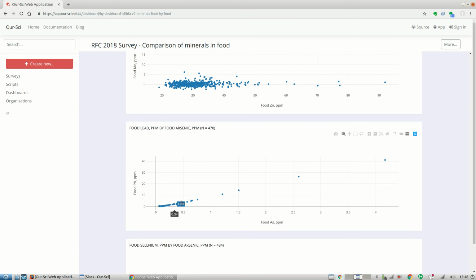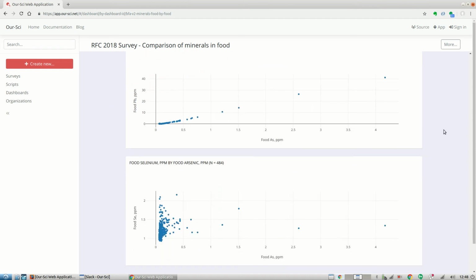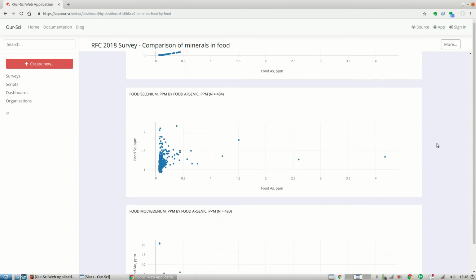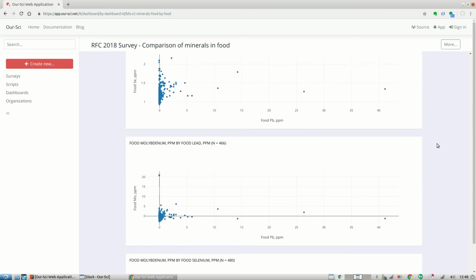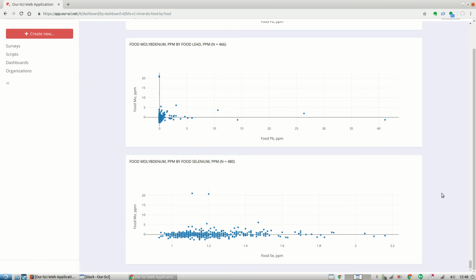They must be found in either similar compounds or similar reasons why you would have high lead or arsenic. There weren't very many high lead samples. There were only a few. And they may honestly just be outliers. It's hard to know. So that's it.